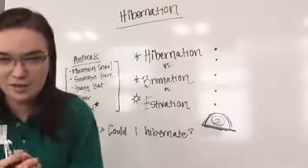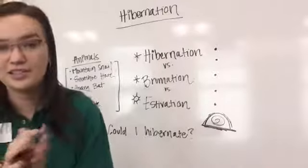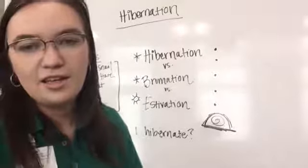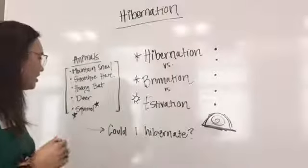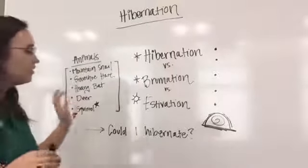I see we're getting some comments about how squirrels are the literal best. Let's see what else it says. Oh yeah, they know, definitely. Squirrels are so smart.